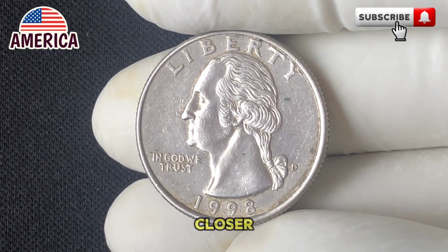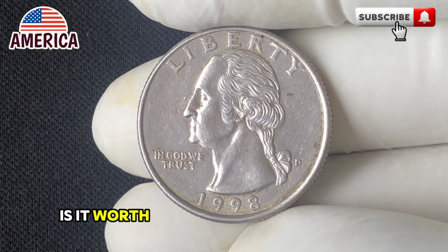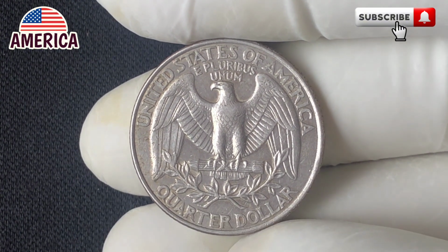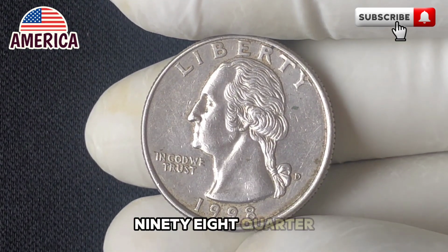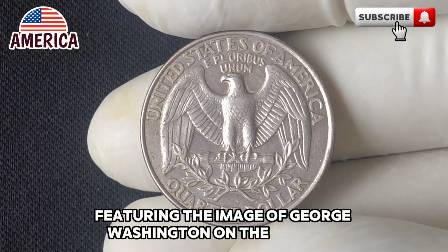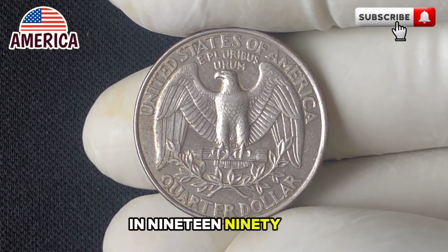Today, we're taking a closer look at a familiar coin that you might just have lying around, the 1998 United States quarter dollar. Is it worth more than its face value of 25 cents? Could it be hiding some real value for collectors? The United States quarter dollar is one of the most common coins in circulation. The 1998 quarter is part of the Washington Quarter series, which has been minted since 1932, featuring the image of George Washington on the obverse. By 1998, it was the last year before the iconic 50-state quarters program began in 1999.